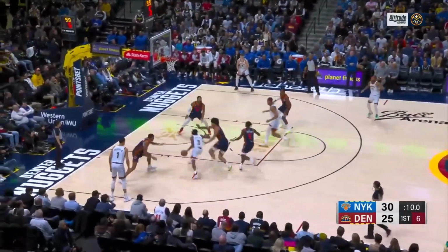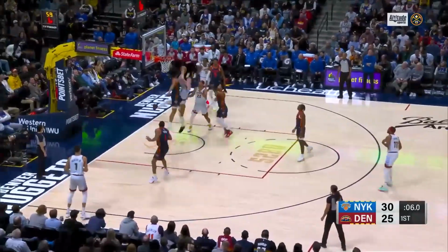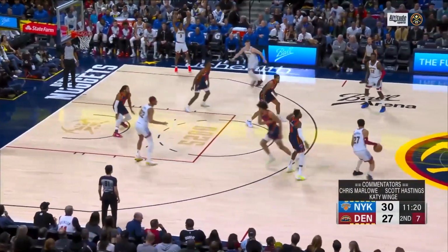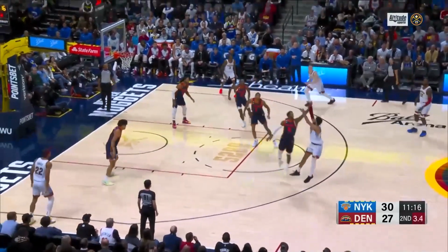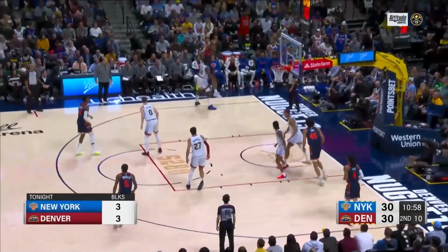Nuggets looking for a bucket this time down. Bones. Ball is deflected. Brown inside. Put it up and in. I've got to be able to score tonight. I agree. Now Murray's in. He's got four to shoot. Murray steps back. Nails it. For Jamal Murray. Toppin for three.